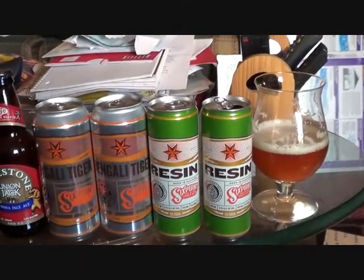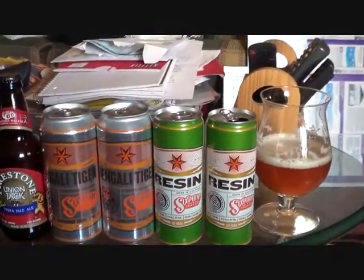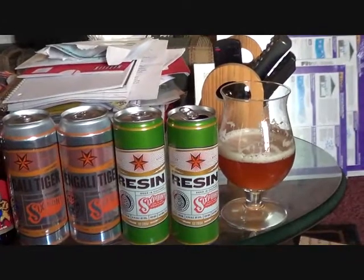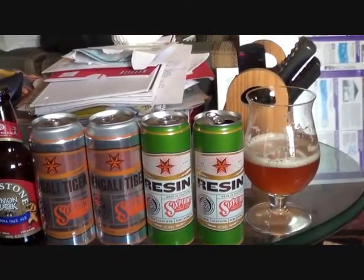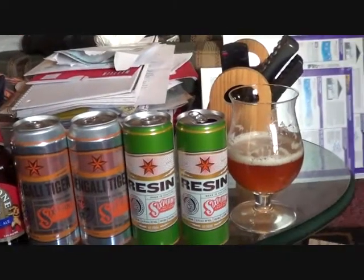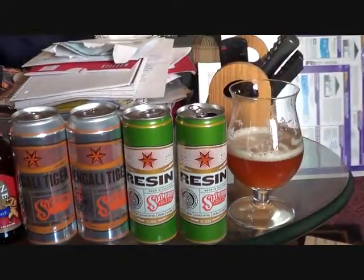Already cracked one of the 6 Points Resins open, and it's in the glass there, and I'm enjoying it straight off the porch. That's the upside to it being 28 degrees here in North Carolina right now, so I didn't even have to refrigerate it.